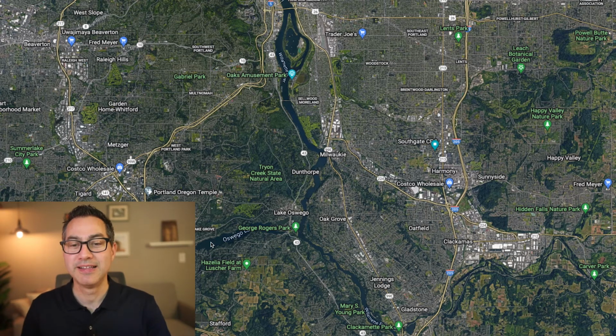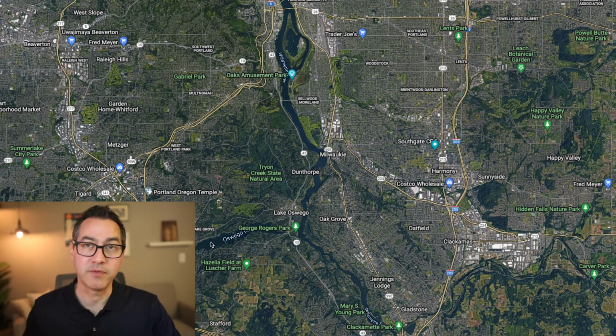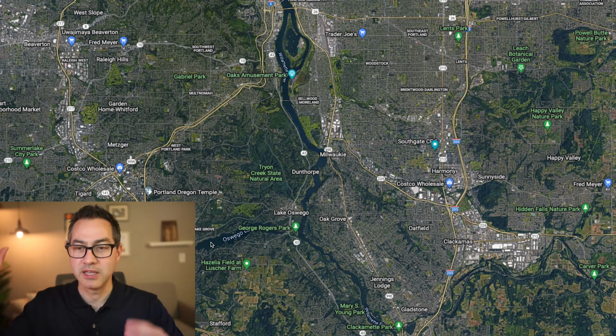They actually have tree ordinances here, so if you want to cut down a tree, you've got to get special permission, but that's also what makes it so magical here. And I'm looking right outside my office window, and it's gorgeous out, the light coming down, trees everywhere, sunlight filtering in through the leaves. Really is magical.